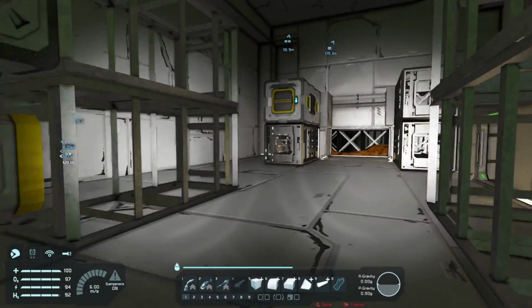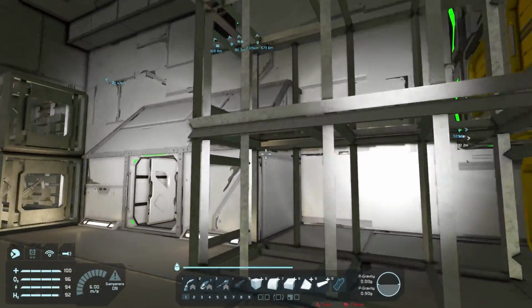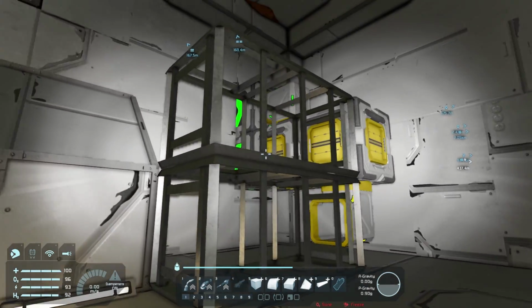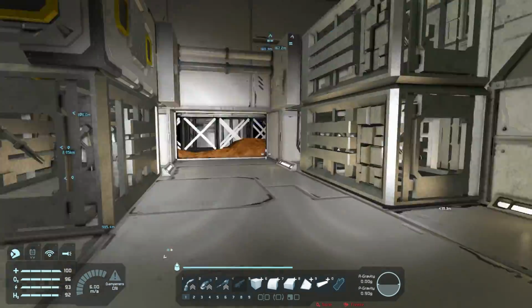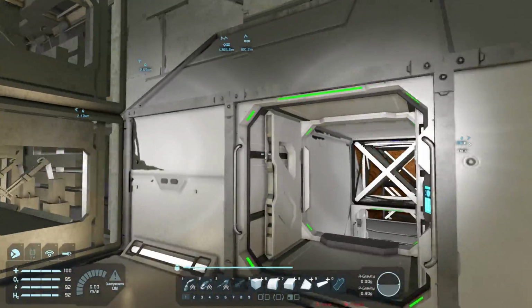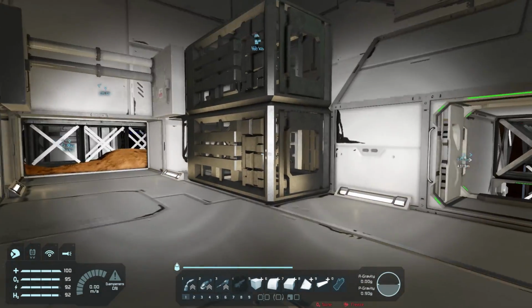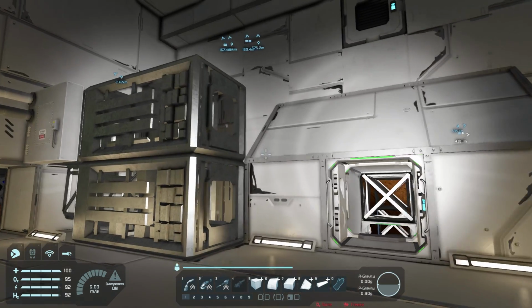Now, the reason that we're putting these sorters here is so that we can have one of them drain all the materials. Everything from the assemblers, it'll just grab it and send it back to the cargo, which is good because I don't want to go sort through assemblers trying to figure out where all my stuff is. I'd rather just know exactly where it is inside the cargo containers.